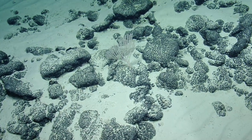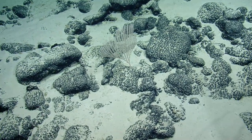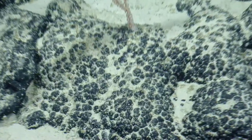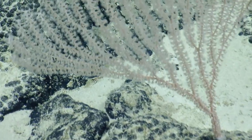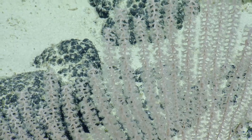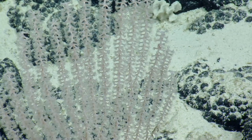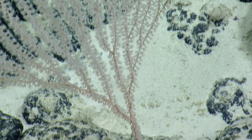Do we need to look at it? Okay, yeah, I guess so. Zoom in quick. Why not? There it is. Aww. It looks so happy. Yeah, it's a happy coral. It's a healthy one. But no associates, interestingly. Maybe that's why it's so happy. All right, we're good. Thank you.